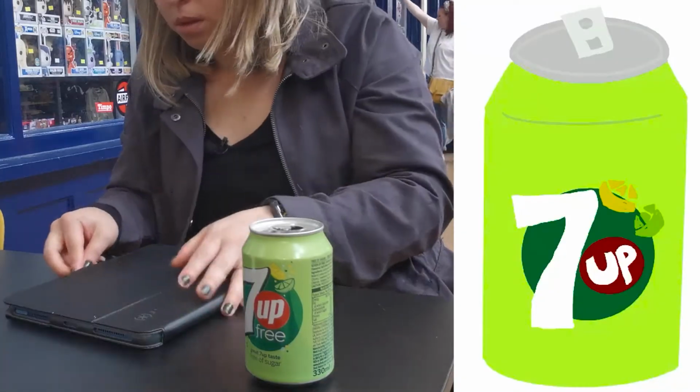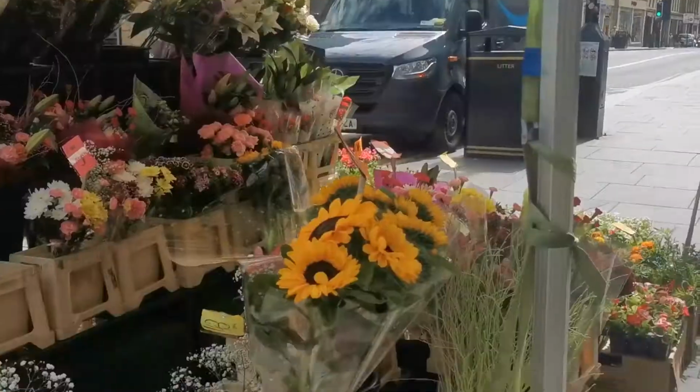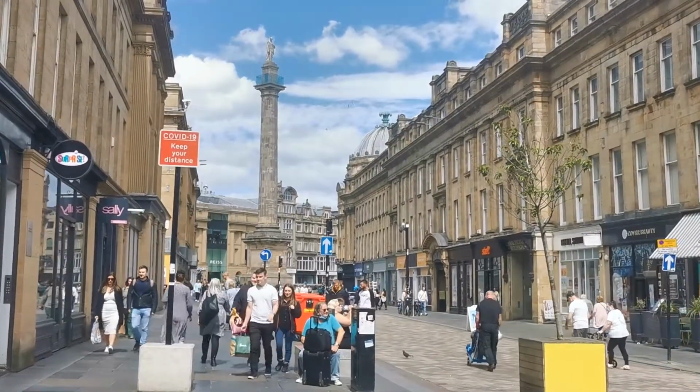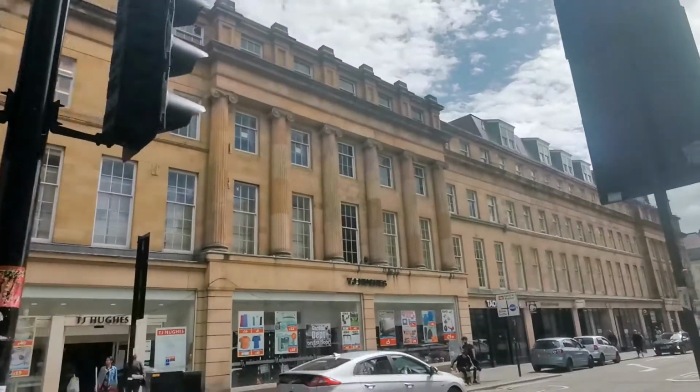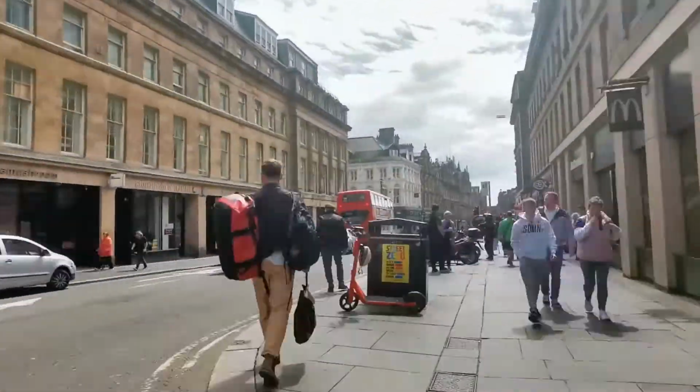So after I finished my quick 10-minute sketch of the 7-Up can, I left Grainger Market, saw some lovely flowers, and I love walking through Newcastle because you can just see so many cool buildings. I mean, look at this building, look at all those columns. There's just such cool architecture everywhere that I go within Newcastle.